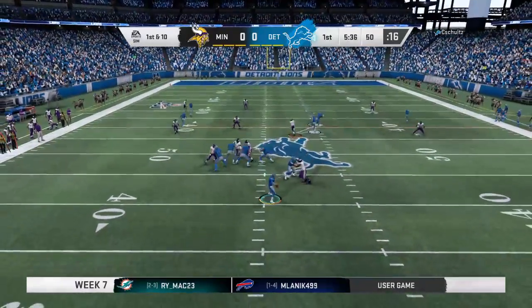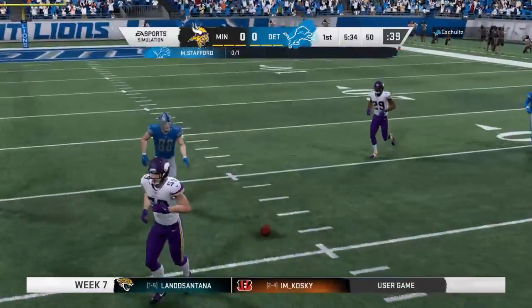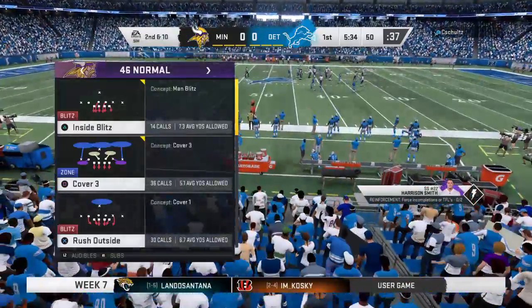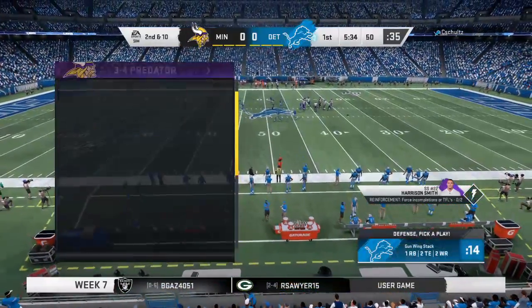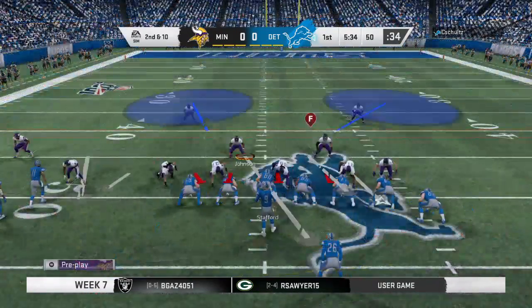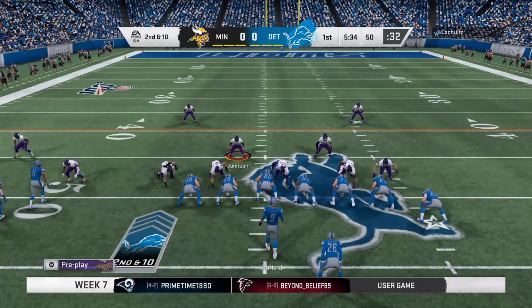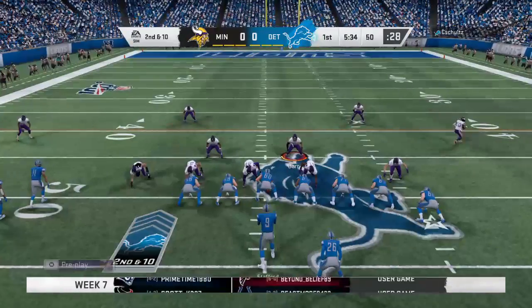From the 50, Stafford. Oh, incomplete. The rookie had it and lost it there, and it'll be 2nd down. And that's one he's got to be happy to have back. There wasn't a hole open in the zone. You'd have to think on early downs like that, 1st down there, need to be a little bit more careful. Yeah, fortunately for him, got a couple more downs to play with.